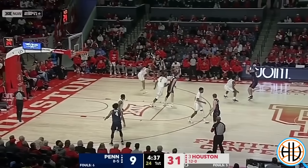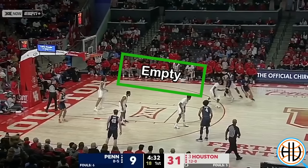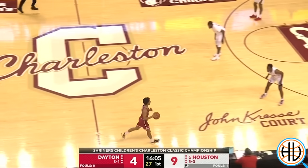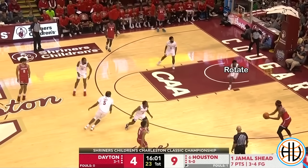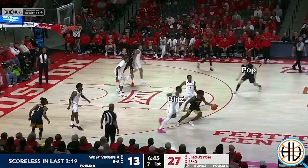The pick and pop is something that should theoretically give Houston's blitz coverage some issues. Here the corner is completely empty, so Penn is able to pop for a 3. But believe it or not, Houston opponents have only made 4 pick and pop 3s the entire season according to Synergy Sports data. There just aren't as many college centers that can consistently make you pay from deep as you'd think.